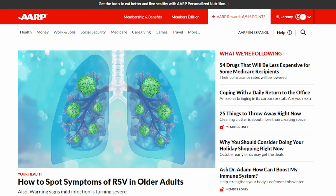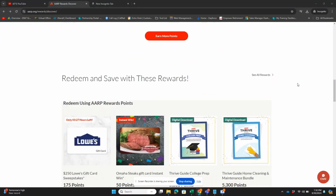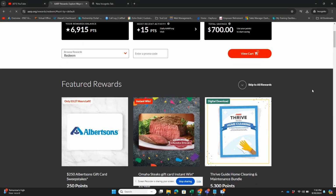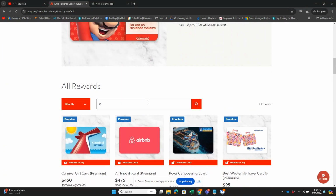Let's get started on showing you exactly how you can purchase these gift cards through AARP. The first thing you need to do is become an AARP member. Once you're logged into your AARP account, you'll see reward points at the top right. Click on reward points. On the next page, you're going to scroll all the way to the bottom where it says see all rewards. Once you're on the page after that, you're going to scroll until you see a search bar. In that search bar, just type in the word Carnival.